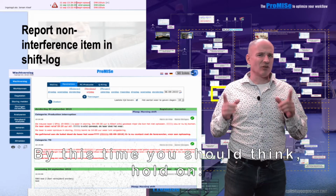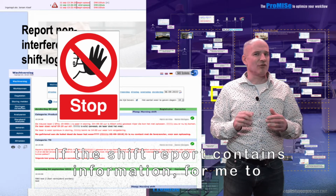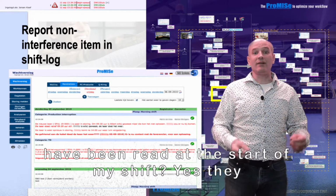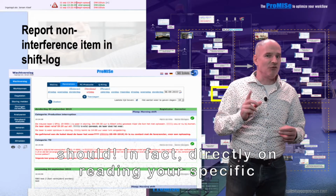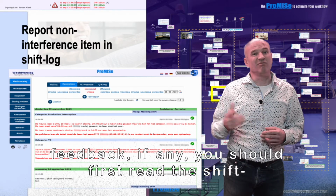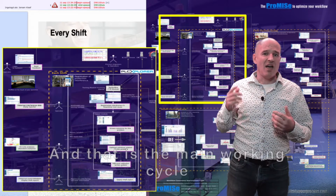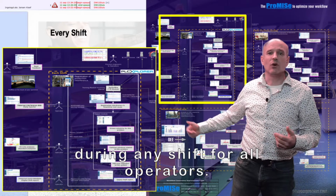By this time you should think, hold on a minute, if the shift report contains information for me to know, reported by my predecessor, shouldn't those have been read at the start of my shift? Yes, they should. In fact, directly after reading your specific feedback, if any, you should first read the shift report before starting active duty. And that is the main working cycle during all shifts for all operators.